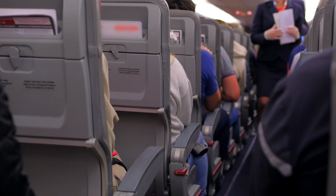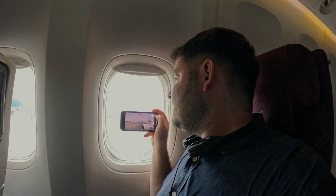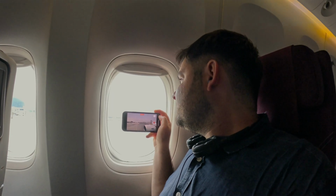In general, I try to keep it light and flight friendly. This means something different for everyone, but simple carbs, protein, and staying hydrated are usually a safe bet, especially when you're flying economy and don't have a ton of space to get comfortable.